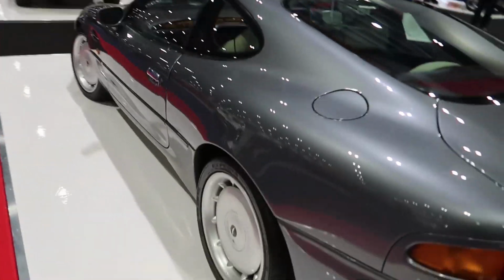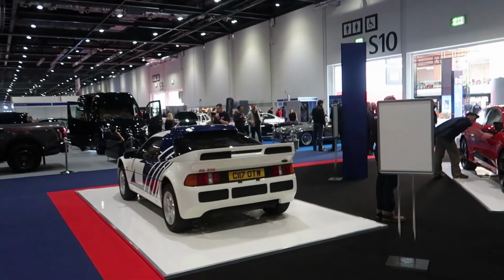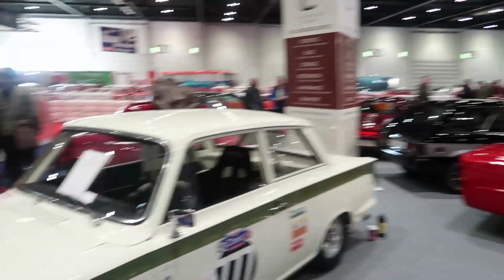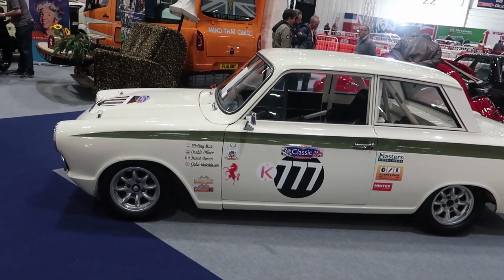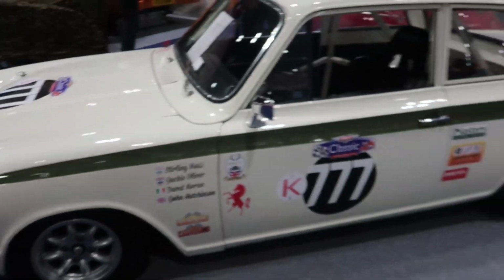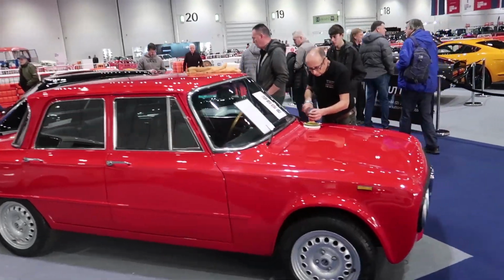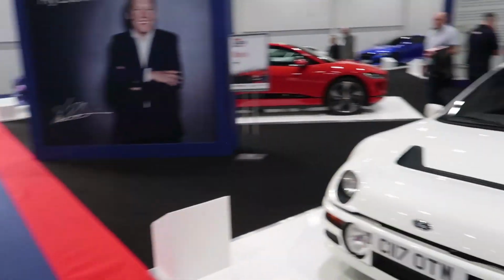DB7. Look at those wheels. They need to go on something. RS200. I did not know that. Classic Car Company got this really nice Cortina, which has clearly got some people that have done a little bit of racing in their time. This chap is polishing the shit out of this Alpha. I swore in the video, sorry everybody.